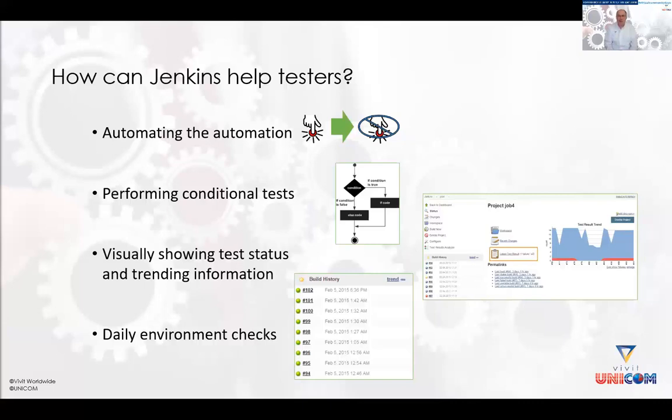It's pretty good at showing test status and trending information. You can see an example on the right-hand side where we've got a particular build job, and you can see over time whether it passes or fails. The other thing you can use it for, rather than having a conditional trigger, is a trigger that happens perhaps on a daily basis. So you could have daily test environment checks that make sure your test environments are up and ready for your testers as they come into work. You could run something every morning, for example, to check things are running as they should be.